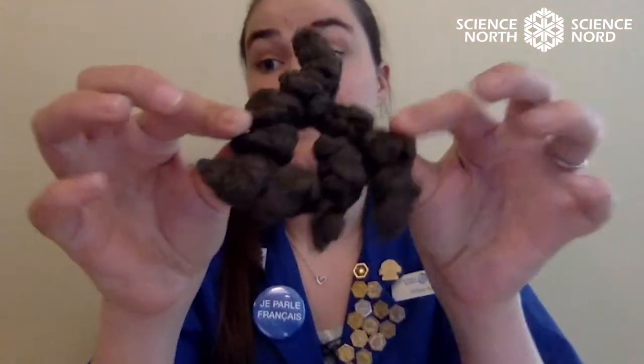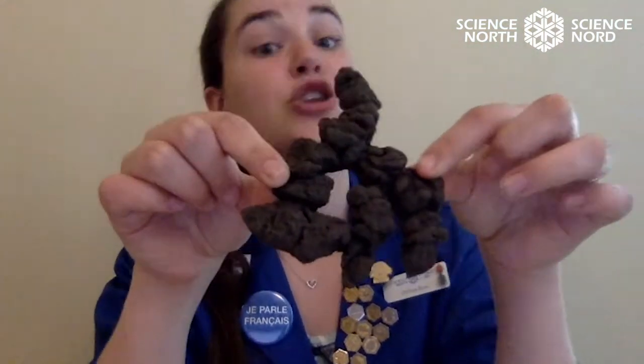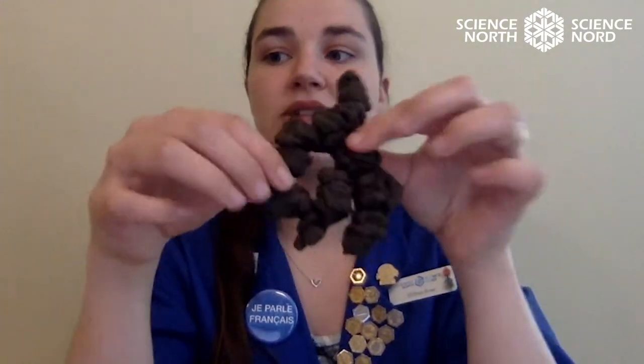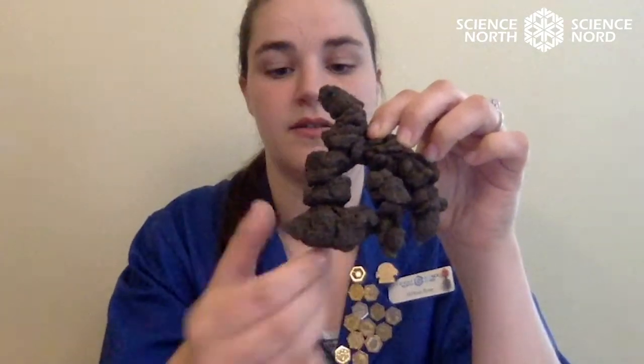Now, let's look at another type of consumer, carnivores. Based on what we've learned so far, we know that whatever animal left this scat is most likely not a herbivore. Let's look at the shape and what's in it and its size. Notice how the shape of this poop is not pellets, but instead it's elongated and tapered at the ends. This actually suggests that the animal is a meat eater.